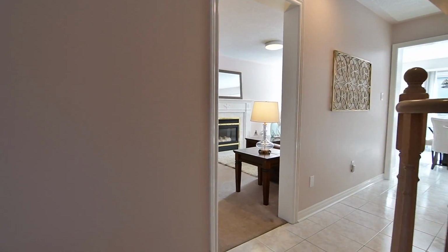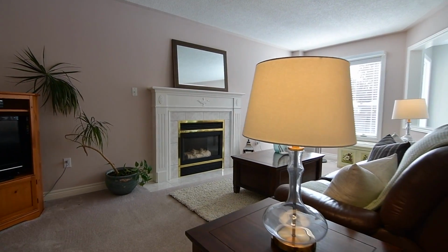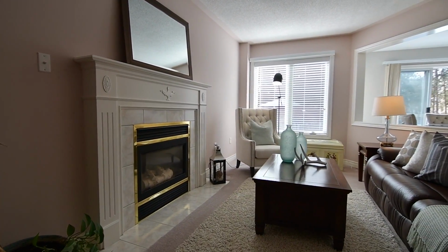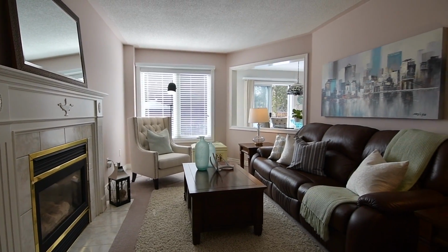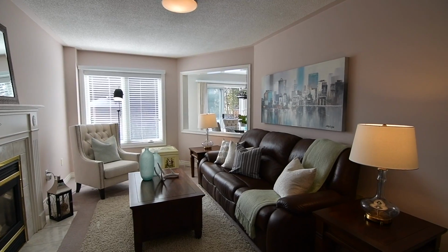Casual yet equally elegant, the family room features the coziness of carpeting and a gas fireplace, in addition to the warm natural lighting of its south-facing exposure, and the second wall cutout on this level allows for more light from the adjacent breakfast area.